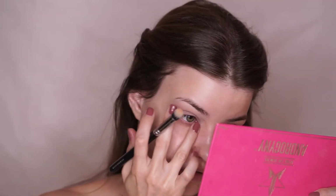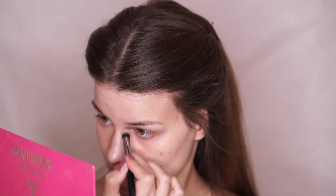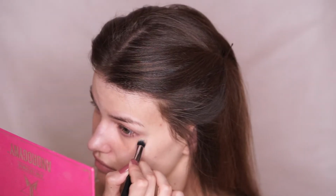You can still see the veins on my eyelid. I wanted to say eyelids in plural, but on my eyelid you can still see it, but it is definitely slightly more balanced out than on this eye. I'm going to apply some of the NYX Dark Circle Concealer in the shade medium, and I'm going to be using the Zoeva 142 Concealer Buffer Brush.